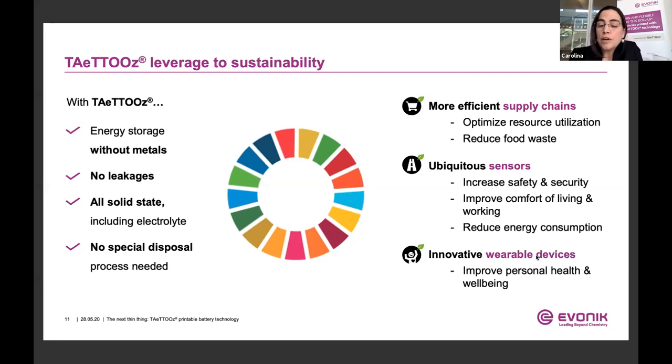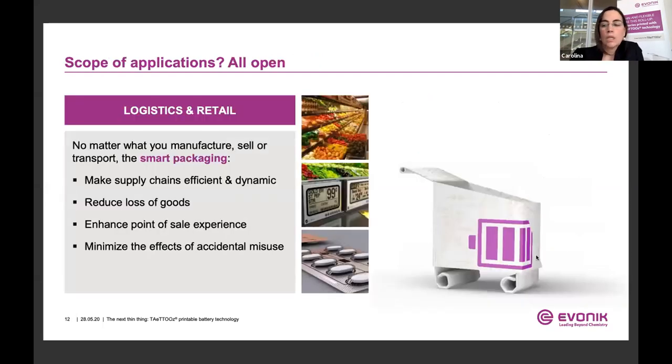Also, innovative wearable devices improve personal health and well-being, not only from the human perspective, but also, for instance, for cattle or farming. So with TATUS, we offer a full broad spectrum of applications. And for instance, in the area of logistics and retail, disposable batteries generate waste, and those often contain substances harmful to people and the environment.